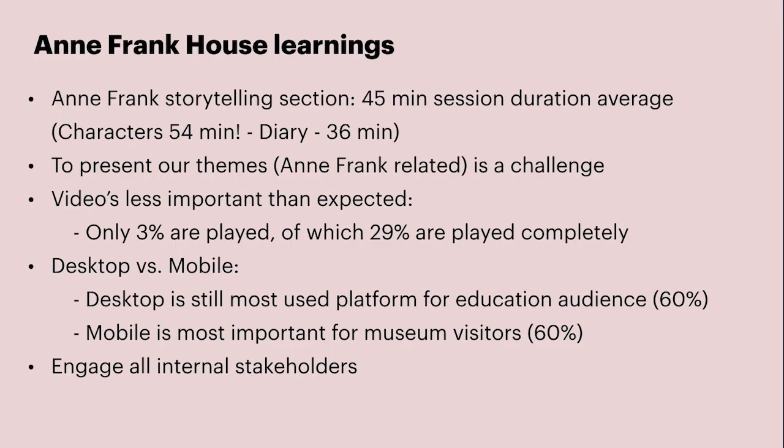Surprisingly, everybody told us in the research phase that video was important, the organization but also the young audience groups. But we see that video isn't played as much as we thought. Only 3% of all the videos are played, and 29% of those are played completely. So what people say during these sessions is not always what really happens when you put it online. So we're concentrating right now on optimizing, to bring the video to the spot where you can see it better.